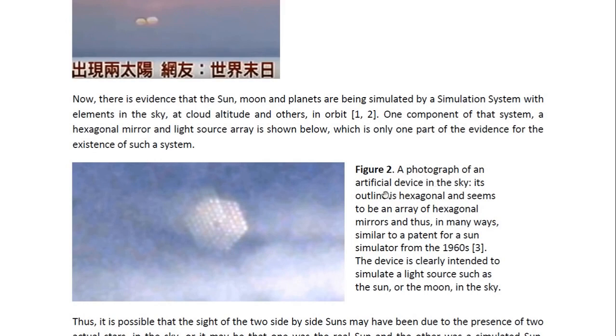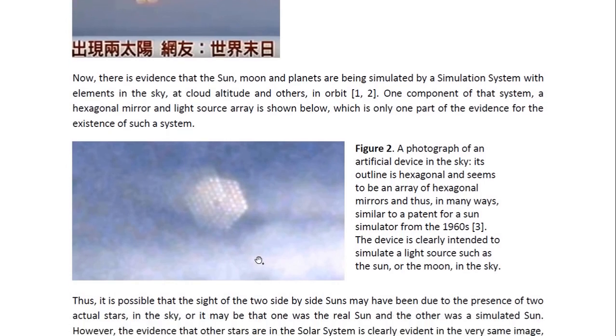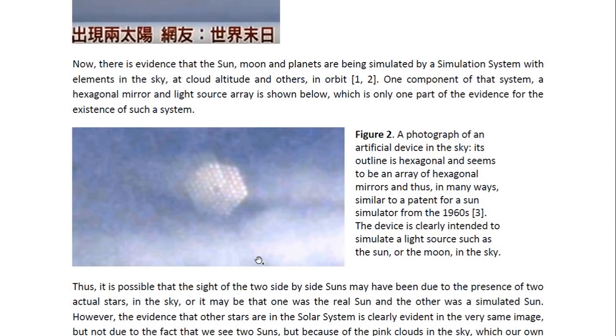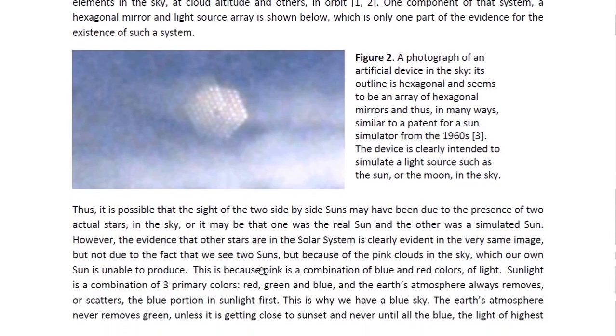People have been photographing these things in the sky for a very long time. So this is a photograph of an artificial device in the sky. Its outline is hexagonal, and it seems to be an array of hexagonal mirrors. And in many ways, it's similar to a patent for a sun simulator from the 1960s, which I have written about as well. And this device is clearly intended to simulate a light source, such as the sun or the moon in the sky.